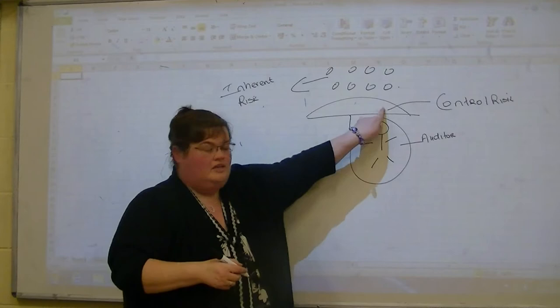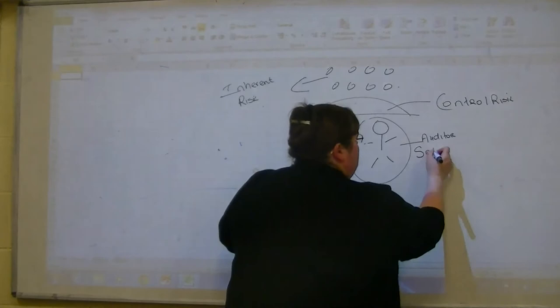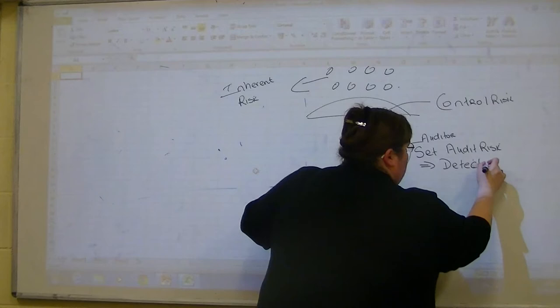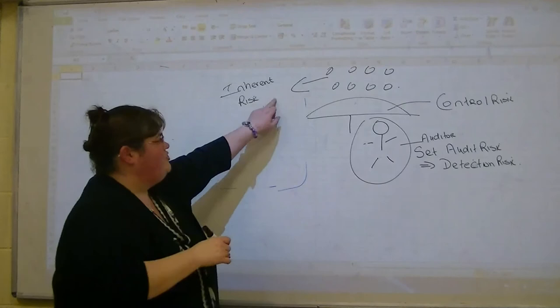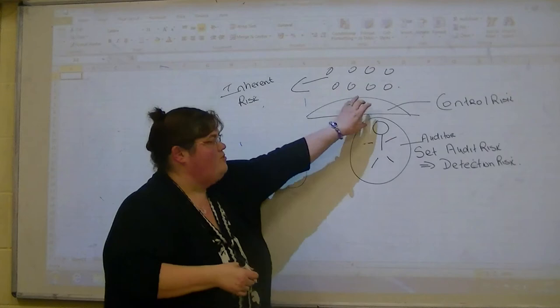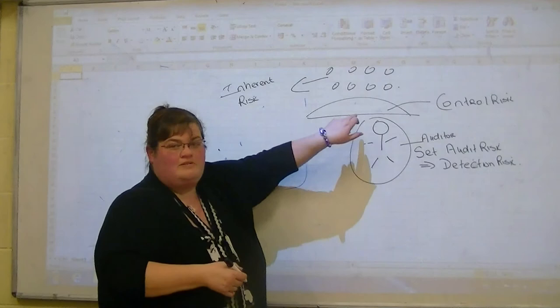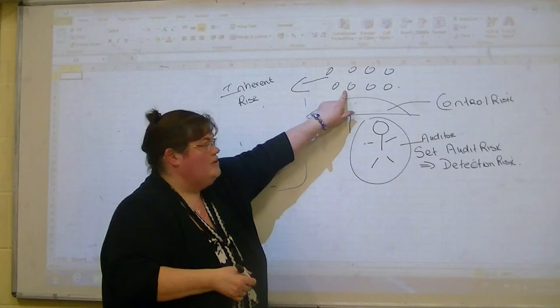And I'm trying to set my audit risk, which will be looking at my detection risk. Okay, so all these little raindrops here are my inherent risk. And if there's holes in my umbrella, all these risks are coming through my control risk, so I can't place reliance on my control risk. So I'm going to have to do more detection risk. Whereas if there's very little holes in my umbrella, the rain can't come down through it, so my inherent risk will be low, my control risk will be low, and my detection risk will be higher.